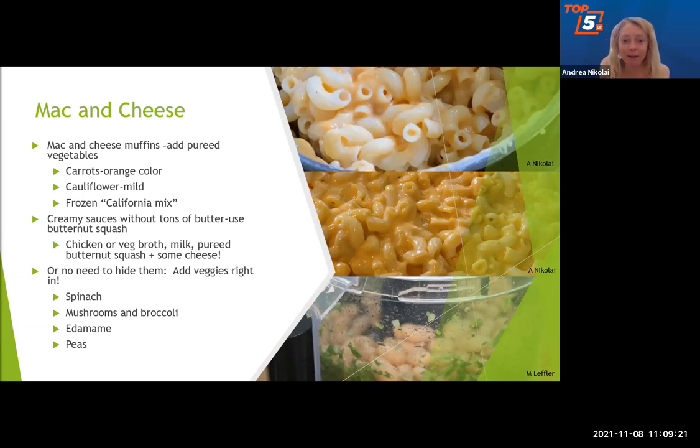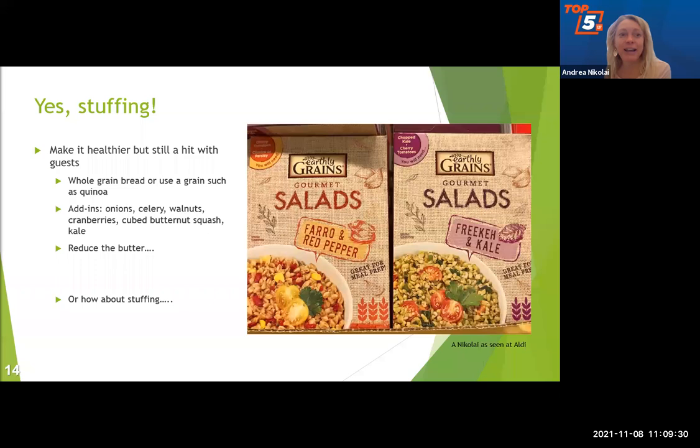And if you see in the bottom picture there, those are actually white beans. As you can see, they could probably go pretty well in there and give a fiber boost also. So now we're talking about stuffing, right? Just thinking a little bit outside the box again, maybe using whole grain bread or a different grain altogether to get that stuffing feel. Maybe something like quinoa or farro, and then you add in onions, celery, walnuts, cranberries, cubed butternut squash, kale. I have a friend who does that.